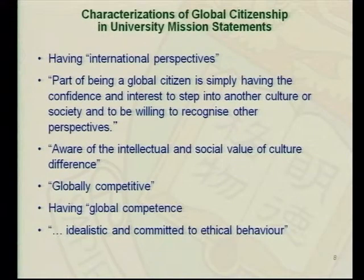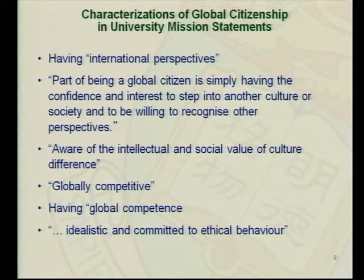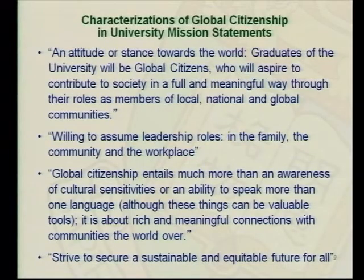We also have a statement which says a global citizen has to be globally competitive. Now that is a very different conception of what a global citizen is. Having global competence, for example, what does that mean? Does that mean that if you speak more than one language, you have global competence? You're able to talk to people, being able to communicate, is that global competence? And so forth. But then you also have a mission statement which says that it's much more than that.